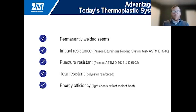The other is, as we mentioned before, the scrim and the reinforcement. We're going to have impact resistance or puncture resistance. We have areas in the country where we have bad weather. You have hail that comes down. We even have different areas of the country where you may have very severe hail. You want to make sure you have something that's puncture resistant, impact resistant. And then, of course, you have people walking around up top. You want something that's going to be tear resistant as well. So the whole idea of these thermoplastic systems today is you want something that can stand up to the environment that it's in, and that's exactly what these are designed to do.